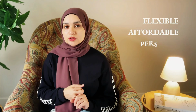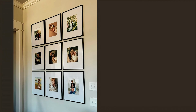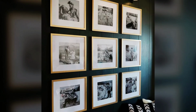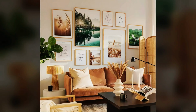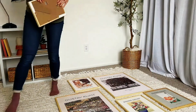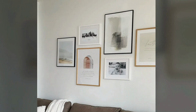It's one of my favorites because they are flexible, affordable, and totally personal. You can mix and match items you already have, whether you focus on family photos, vacation spots, or a combination of art and mirrors. So the trick is to use different sizes and styles while keeping something consistent, like the frame colors for instance, or spacing between the pieces. Start with one large piece as a focal point and then build around it with smaller frames. I like to lay everything out on the floor first to get a sense of how it will all come together before hanging it up. Like this, it feels more balanced and intentional without being too rigid.